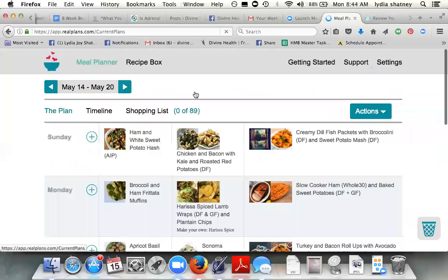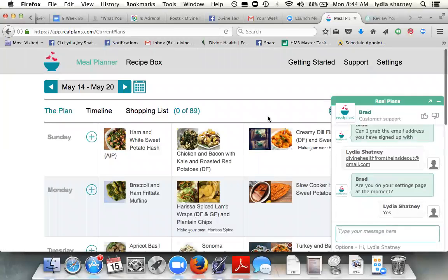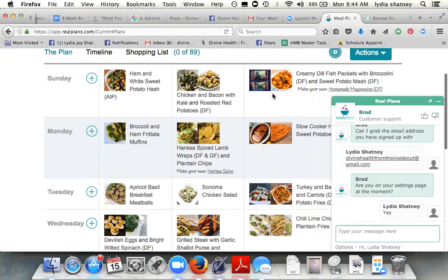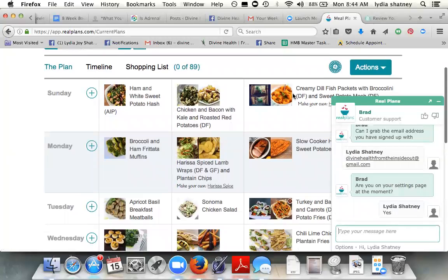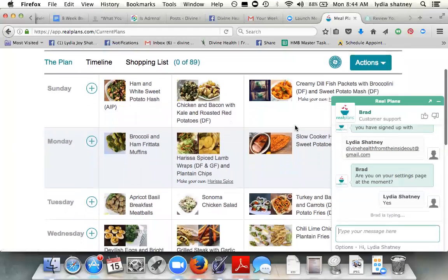I selected a Whole30, which is basically gluten-free, dairy-free, sugar-free, grain-free, all this stuff. The reason I selected that is because I eat that way for my breakfast and lunch for the most part. And then for dinners, I may add in some other things for the kids. So I actually use Real Plans more for myself and my family dinners. Now, you may choose to use it for your whole family, or you and your partner, your spouse, whatever.